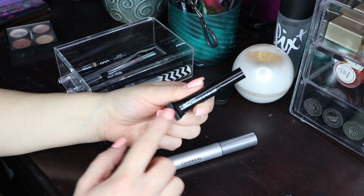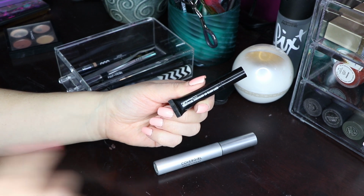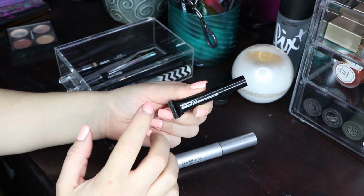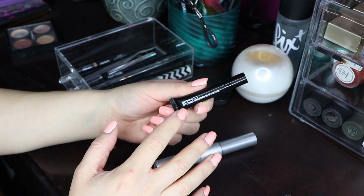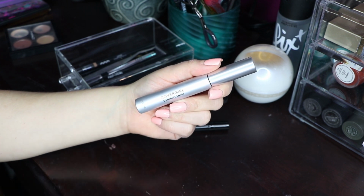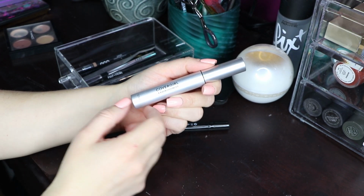So while I really like this one, I'm not even sure I would go buy a full size of it because I've kind of gone off of buying full size high-end mascara just because the drugstore makes such good products in that respect. And on that note, for drugstore mascara, I've been using the CoverGirl Exhibitionist mascara, which was sent to me by Influencer.